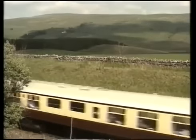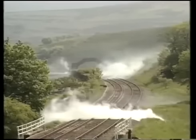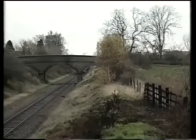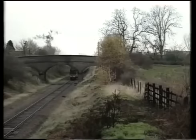This was a hot day. Although there was little exhaust smoke to be seen, the engine set off numerous line-side fires. The leading engine of the pair we saw earlier was Galatea, which is painted in the original LMS maroon livery of the 1930s and is seen working on the preserved Great Central Railway.